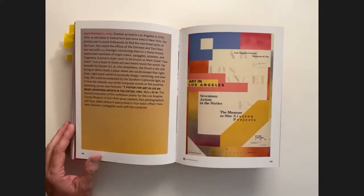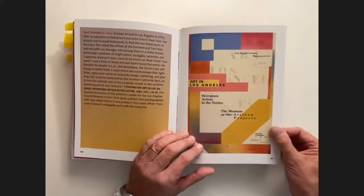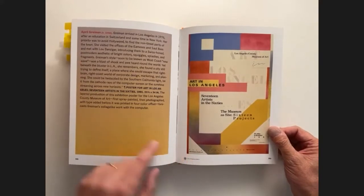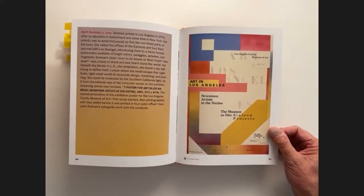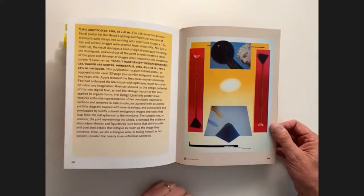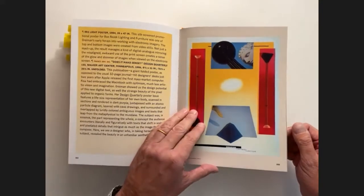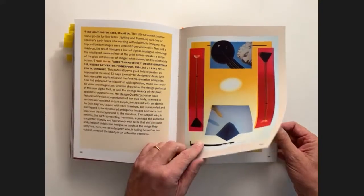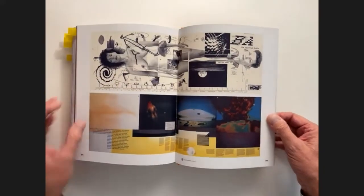I think it's really appropriate and terrific that the book ends with April Greiman. So, you know, the gradient here picks up on this gradient in the poster. And then this incredible poster, I remember seeing this when I was in grad school and it just completely melted my head. Yeah, April Greiman, one of the most amazing designers.